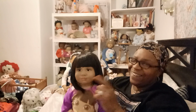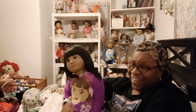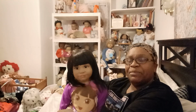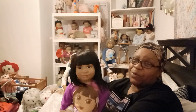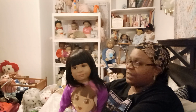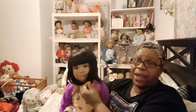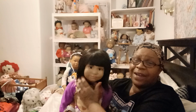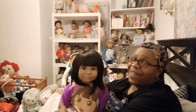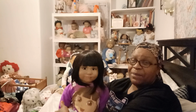She is one of the first babies that I reborn, just testing it out and having fun with it. Whether they come out perfect or not, once you put that paint on them and add that hair and them eyelashes and eyebrows, you'd be like, okay, I did that. But she is my baby.